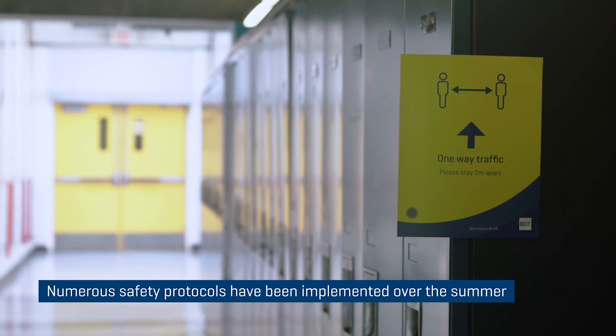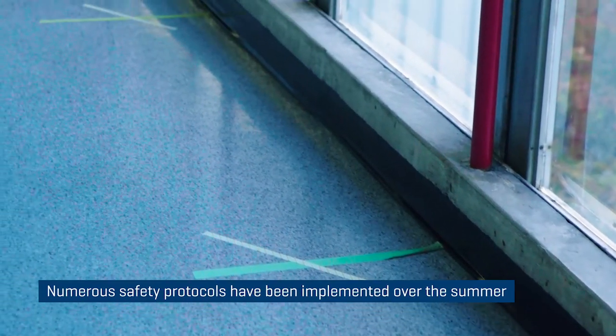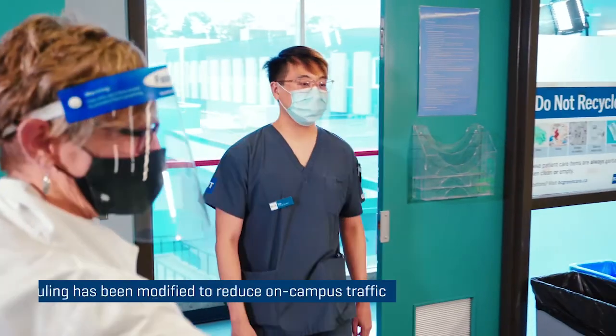So we've heard our students say their experience of coming on campus for these simulation labs, they have felt very safe. We've even had students say that they feel safer coming onto campus than they do going into their own local grocery store. And I think that's due to all the organization, the time that we spent over the summer with occupational health and safety. We've marked the hallways with arrows indicating the direction so that we can control the flow, marking the floors so that they know exactly where they need to stand, and the scheduling too, so that we don't have all of the students on campus at the same time.